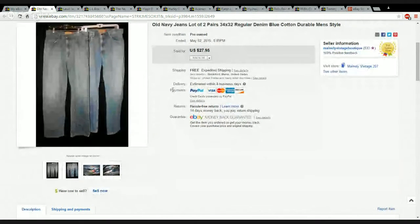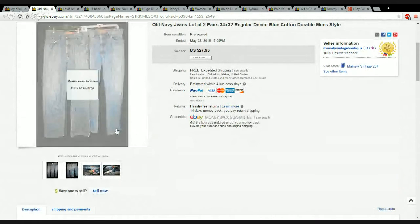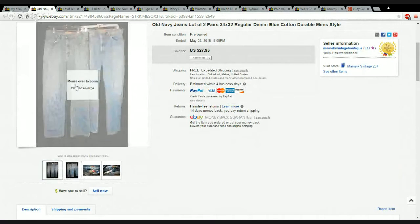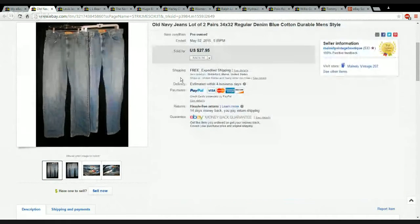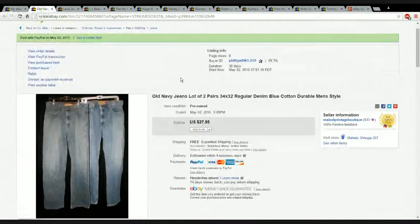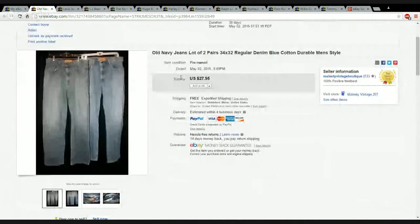Next up is everyone's favorite brand, Old Navy. This is a pair of jeans, both 32 or 34, 32. Nothing special, I wouldn't have picked these up if I didn't get them for $1 a piece. And I sold them as a lot for $27.95. And they sold in the same day. I sold overnight from the full asking price.